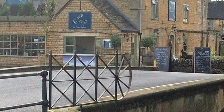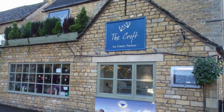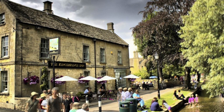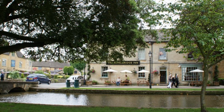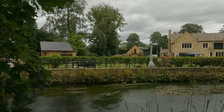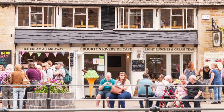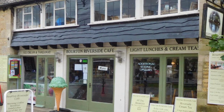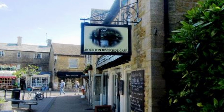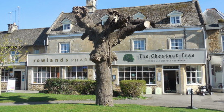The Croft and the King's Bridge pubs that face the river are both great options. If you're looking for a pub lunch or something lighter, the Bourton Riverside Cafe does great reasonably priced sandwiches. Another popular tea room is the Chestnut Tree on the High Street.